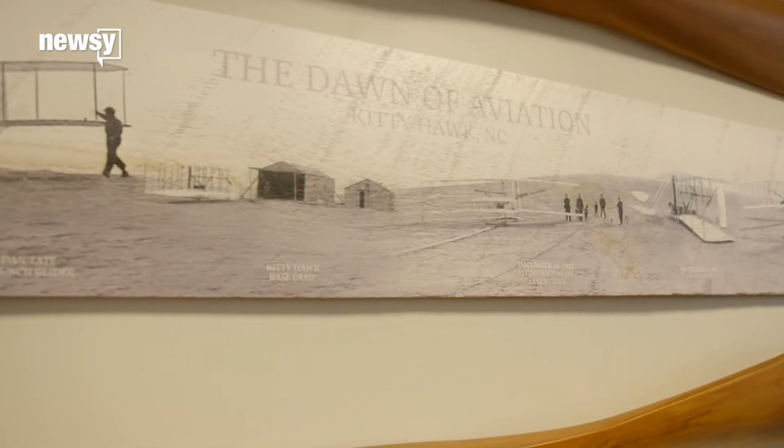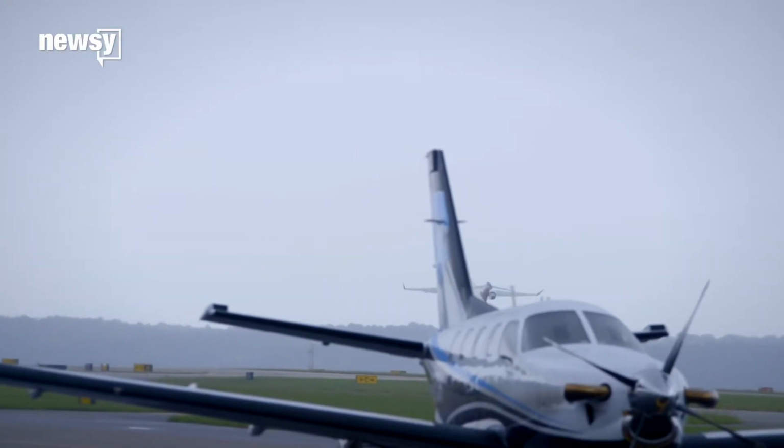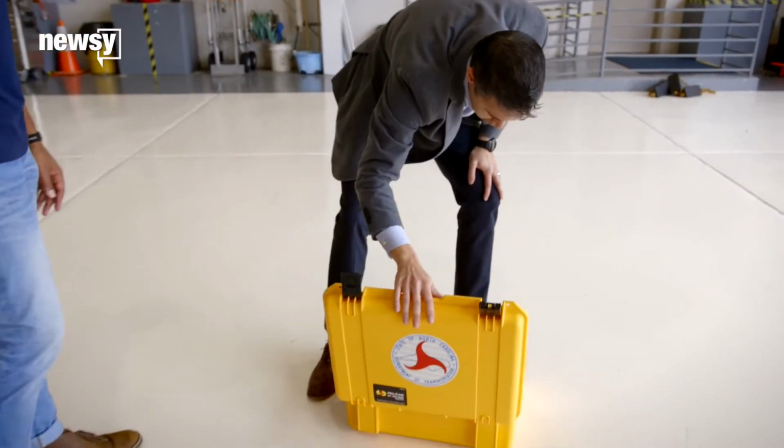North Carolina has a long history with aviation technology. Kitty Hawk, near the state's coast, is where the Wright brothers tested the first successful airplane. NCDOT's UAS program could be seen as an extension of that legacy. So we can unbox, yeah.